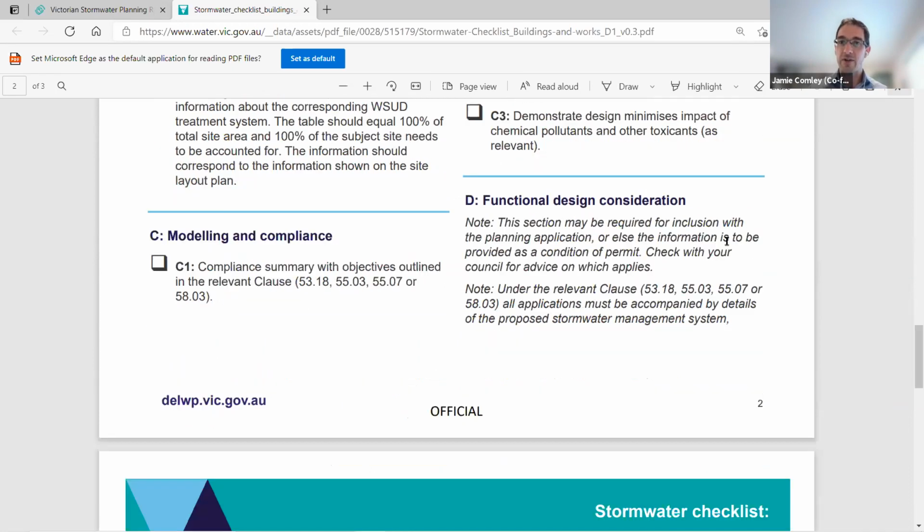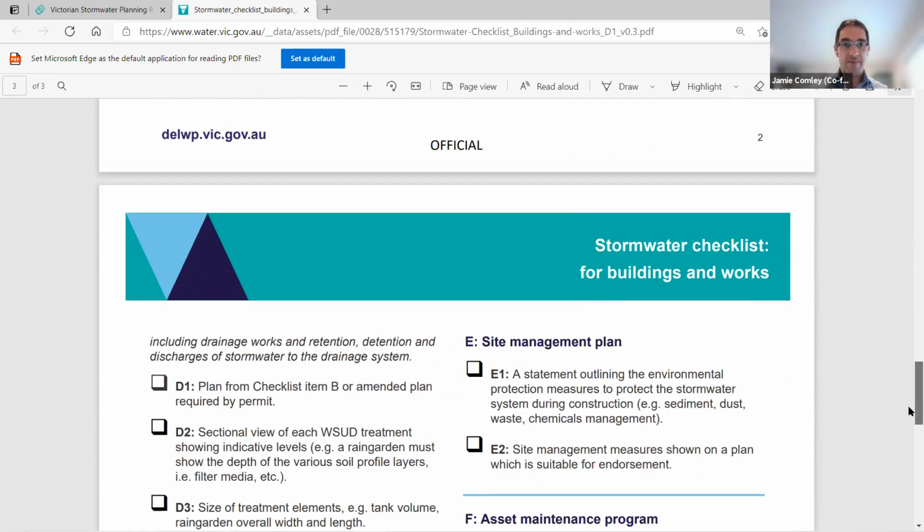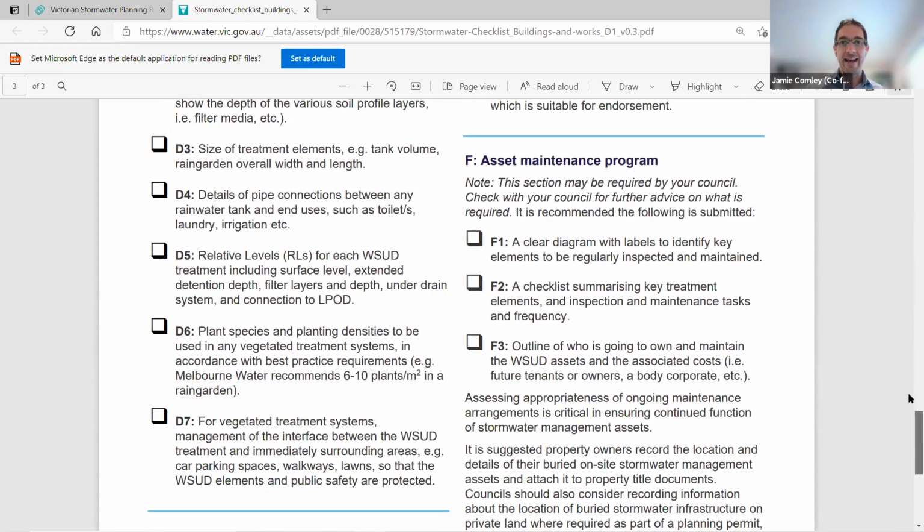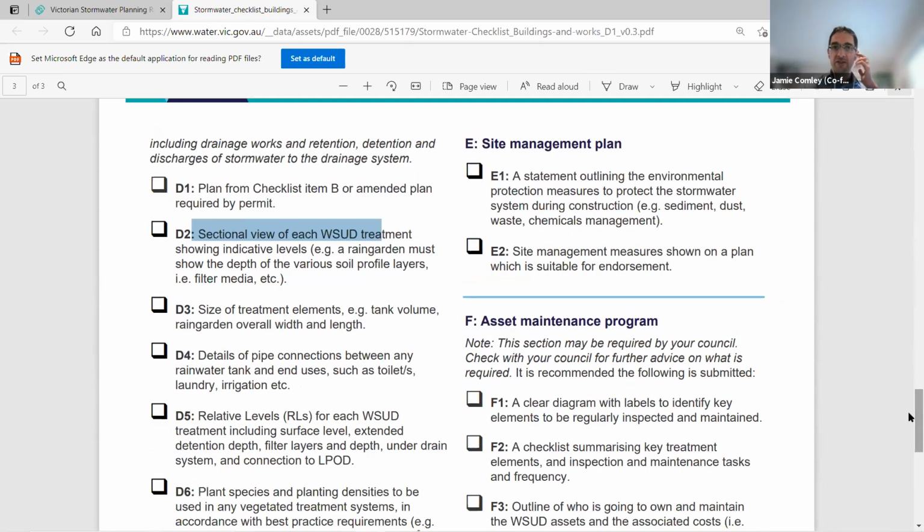Finally, we get down to functional design requirements or considerations. And so this provides some indication of the kind of sectional views of plans for the WSUD treatment systems, etc. As we go down, relative levels, details of pipe connections, plant species, and so on. So hopefully you're getting a flavour of the kind of checks that need to be made. I should pause at this point and say all of these checks are actually cross-referenced within the worked examples that have been developed. So you can see exactly, when we get to the worked examples, this is what they meant by requirement E1, it needs to look something like this. So we'll get to that in a moment.